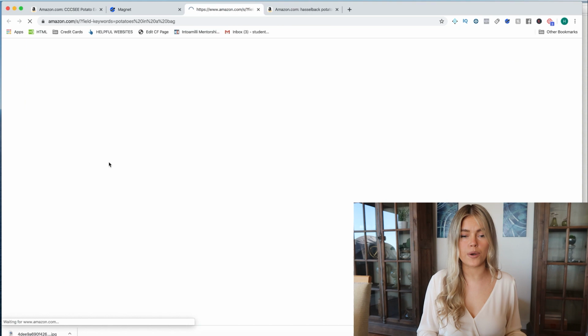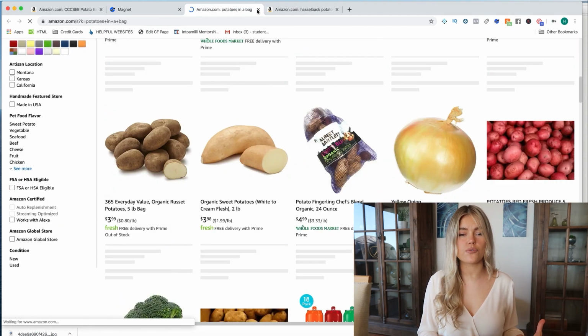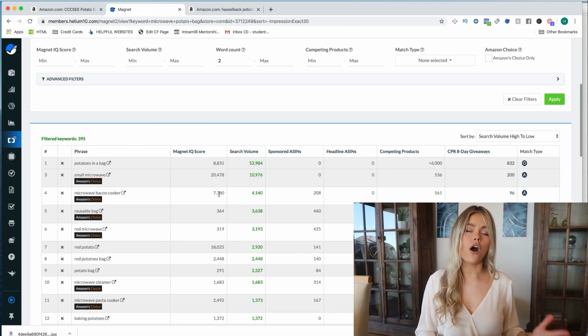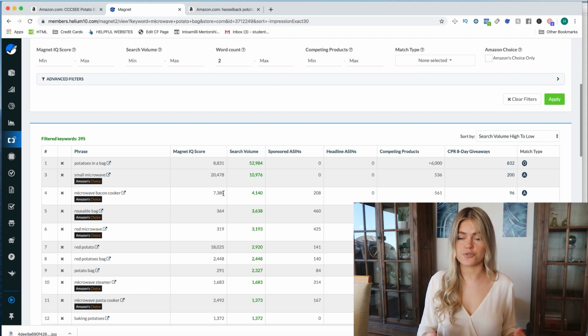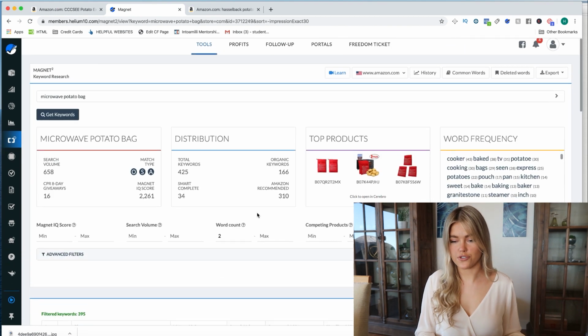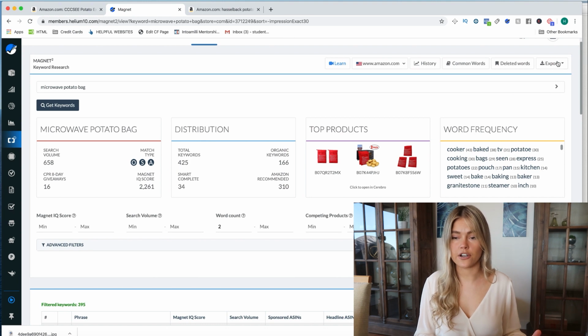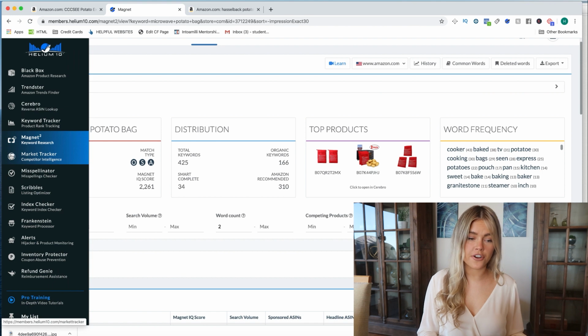So for potato and bag, when we open that, this is not our product, this is potatoes. So this is not really something we want to try to rank for on the first page because it's going to be expensive when we start bidding on these words, right? So it might take you some time to go through these keywords because you're going to have to look through pages, and you don't need to look through all the pages, just until the search volume starts to get low. And you want to extract these words, right? You can download them right here. You can export them.